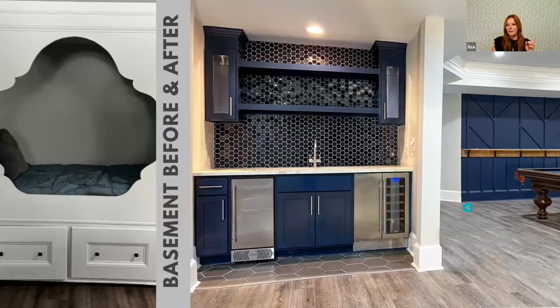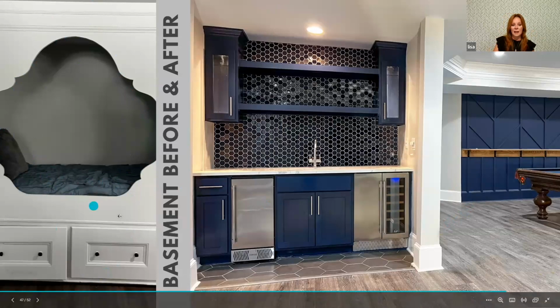This room, now again, this is another one where I have to wrap myself out. This was not a seller's home, but the project was so amazing that I really love featuring it when I'm talking to people. This was the before here. This was a basement that just had like a little bed niche. And these people wanted this basement to be an adult space. They wanted it to be their game room, you know, and so we ripped this little kitty bed out and we put in a really cool wet bar.